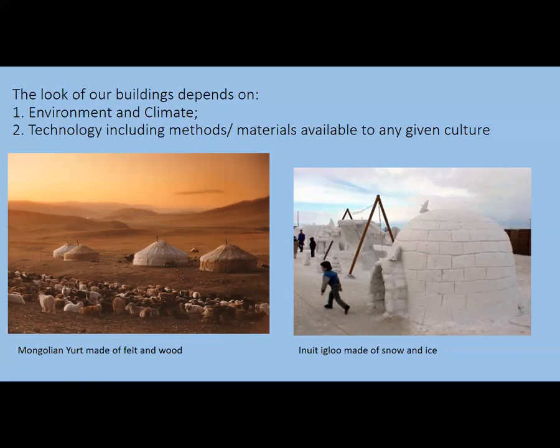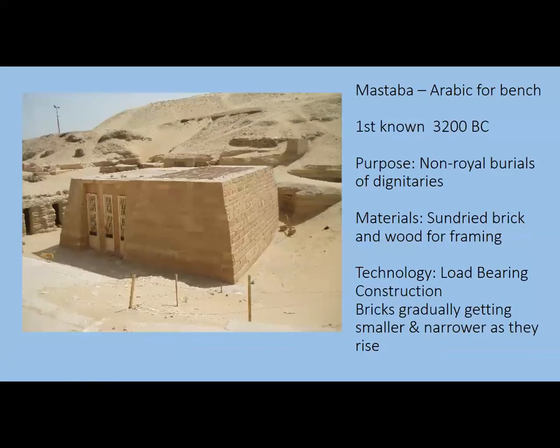If you lived 3,500 years ago, you're not going to build a building out of concrete, most likely. But if you lived 2,100 years ago, you could. So we're going to start in Egypt, and then we're going to travel to the Middle East, and then we're going to go to America. So get on board and let's go.